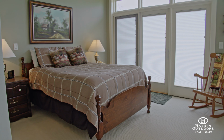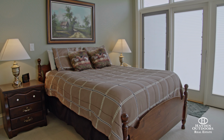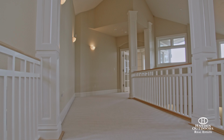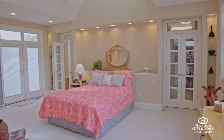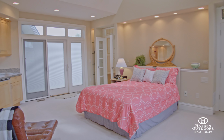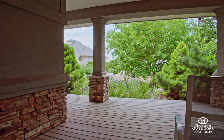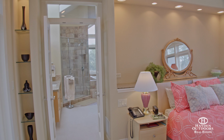Upstairs, you will find several guest rooms, and the extravagant walkway will guide you across the upper level, allowing you to see almost every inch of the lower floor and surrounding landscape. Both master bedrooms feature walkout patios and gorgeous bathrooms with walk-in closets.